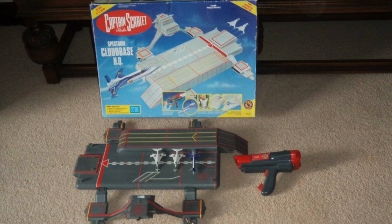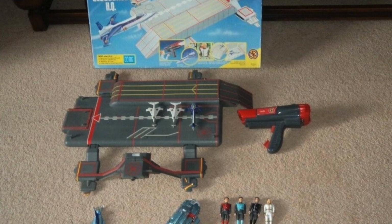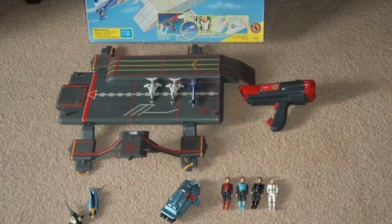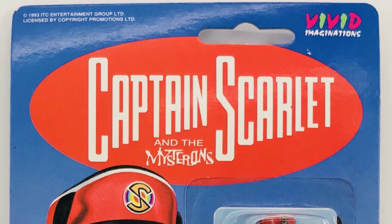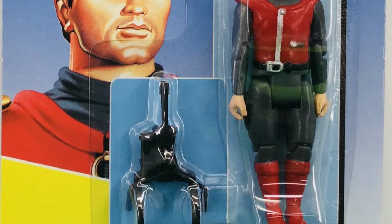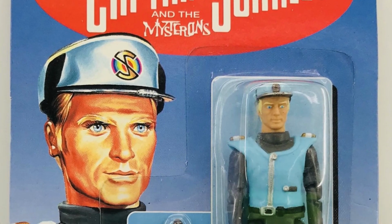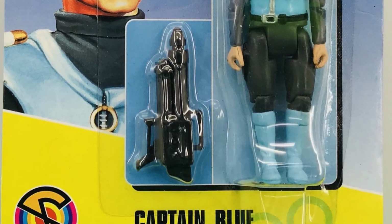And the first property they acquired was the rights to the Captain Scarlett and the Mysterons. In the run-up to the show's BBC Two repeat run, Vivid Imagination raced around the clock to get their toys on the shelves in time for them to become the best-selling toy of Christmas 1993, firmly establishing Vivid as one of the country's foremost toy and game manufacturers.